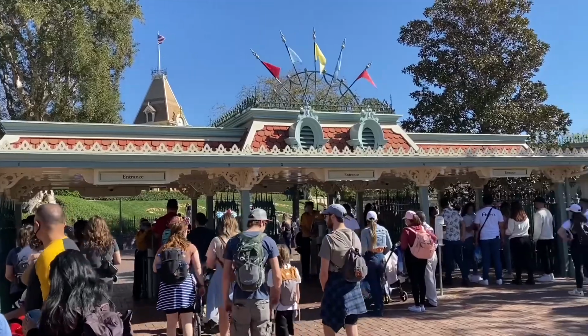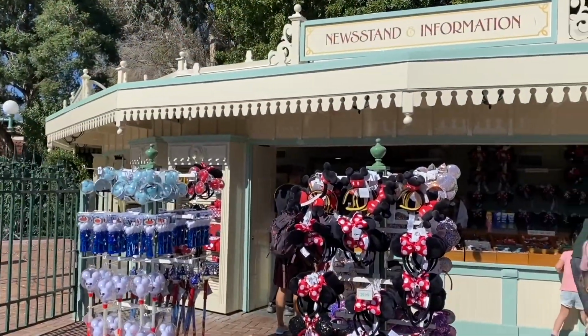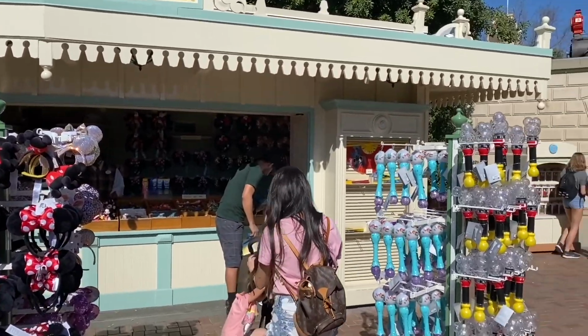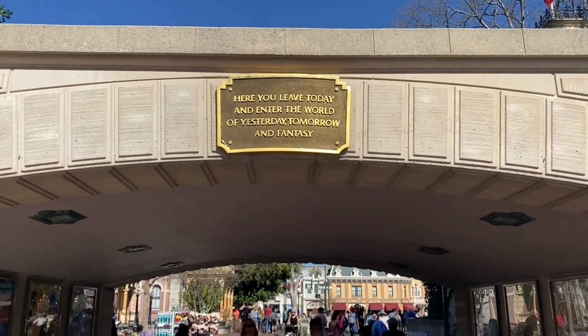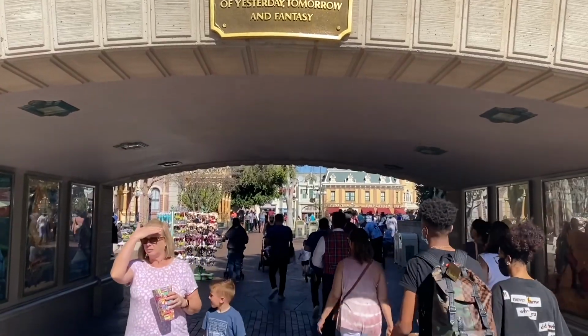Also, to get in when it's less crowded, take into consideration the time that it takes you to park and walk to the entrance. And walking through security will also take you some time. And also remember, when you enter, you leave today and enter the world of yesterday, tomorrow, and fantasy. And here's a tip of free stuff you could get at Disneyland.